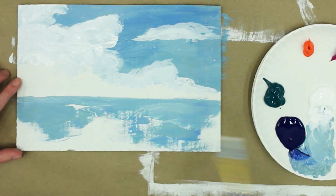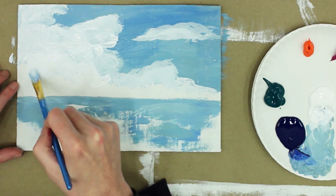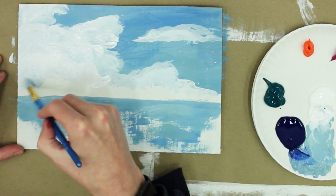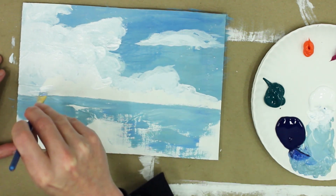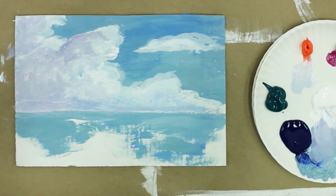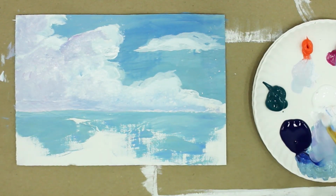Do make sure that you don't swirl around too much in one area for too long. You'll see I'm kind of moving and swirling. So swirl in some brush strokes and move along. The more you swirl it around, the more it's just going to become one color. We don't want the colors to mix fully.